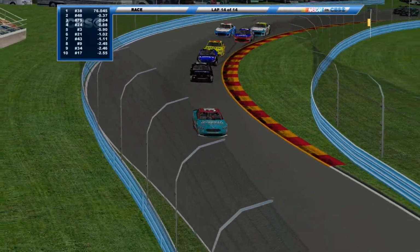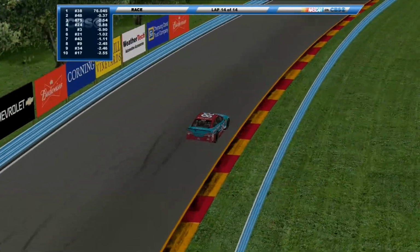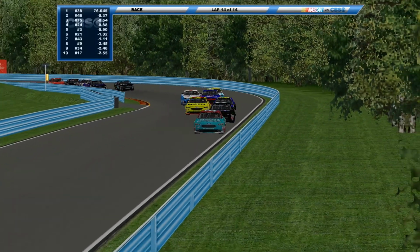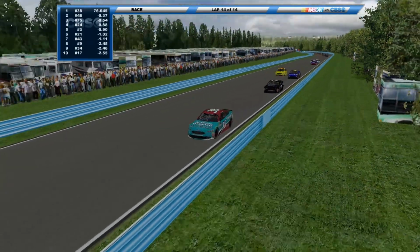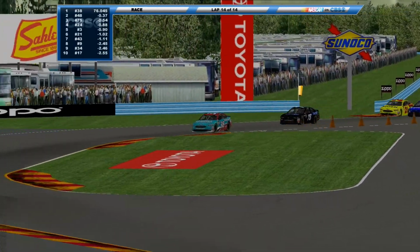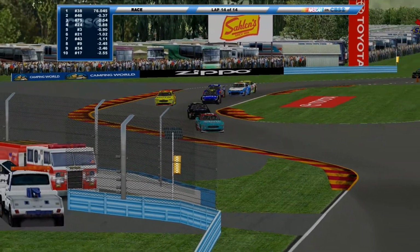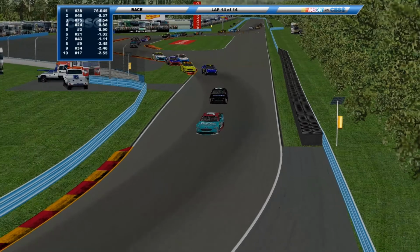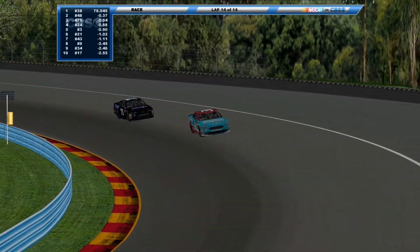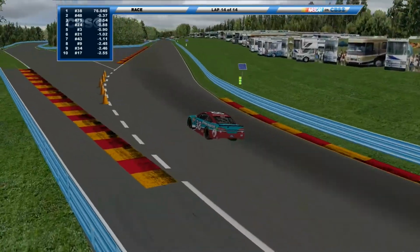75 got 2nd. Can the 38 get it? Or will he make the same mistake? If he makes the same mistake, it's gonna be wild. Battle for 3rd, 21 and 48. It's not over till it's over. Here comes the 75.